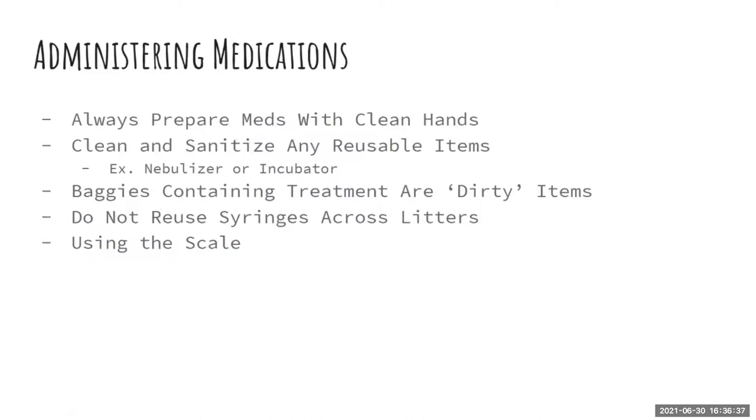All right. So good job, Renee. Thank you. So when we administer medications, there's also a way to do that. We always want to prepare the meds with clean hands. We want to clean and sanitize any reusable items like the nebulizer and the incubator. Always using clean hands when dispensing medications.